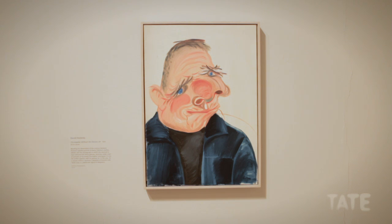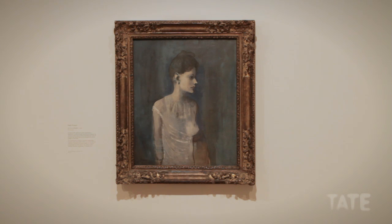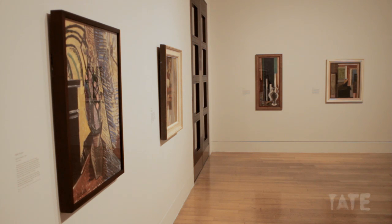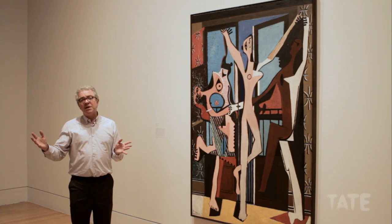Our ambitions for the show are several, but I would hope that we help document how modern art, and Picasso specifically, evolved, how his reputation developed in this country, and how there is a shift from a minority interest to something that is a figure who's widely accessible and widely celebrated.